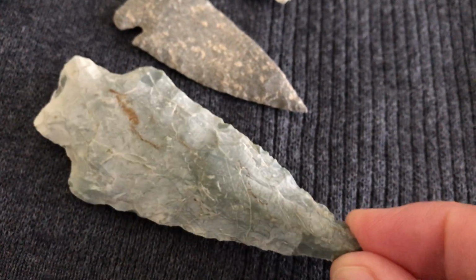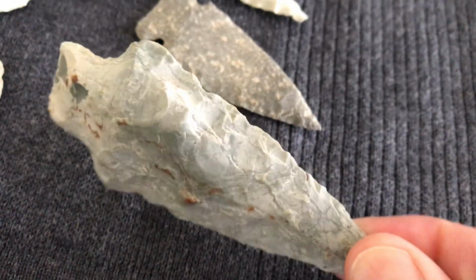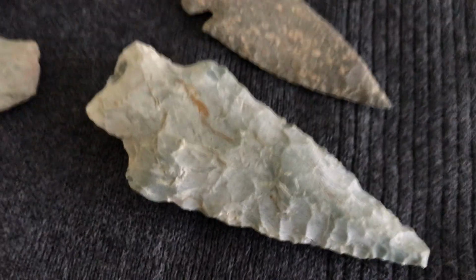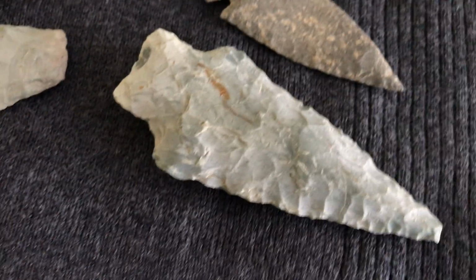It was in the freezing. I almost had hypothermia. I remember that. This is 2012. All of these are 2012. So just big flint like this never has come in again. I don't find them that big. I might have found two or three pieces in 15,000 that are that big. They don't make them that big around here.